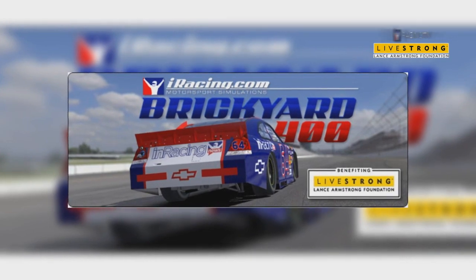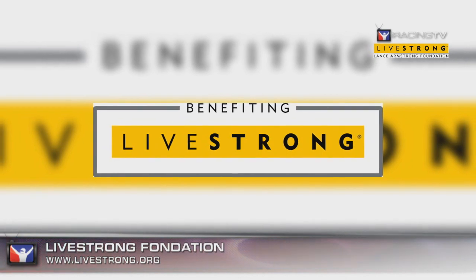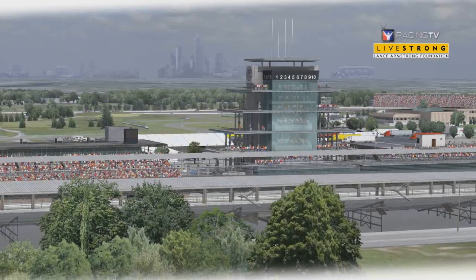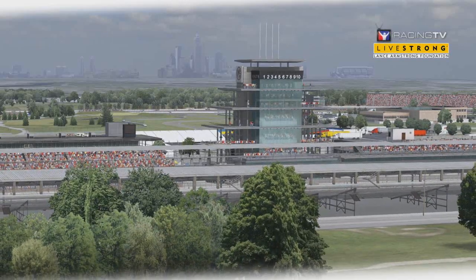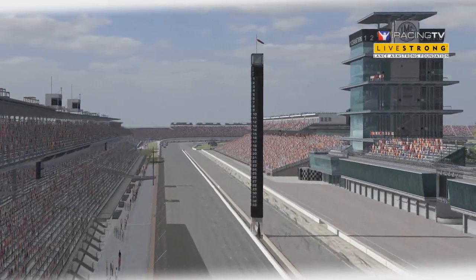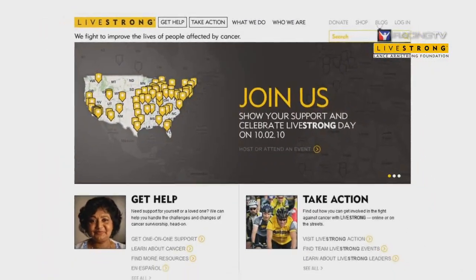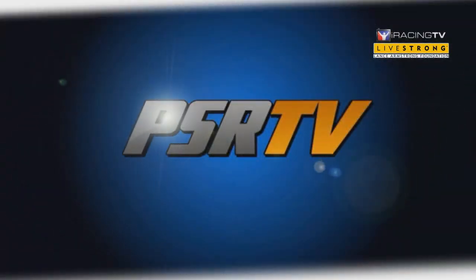iRacing partnered with Lance Armstrong's Livestrong Foundation to help raise money to fight cancer. iRacing pledged 5 cents per completed lap for every competitor that entered. An amazing 345 drivers ran the full length of the simulated Brickyard 400 at the fabled Indianapolis Motor Speedway and managed to complete a total number of 38,568 laps. Including donations by some iRacing members and the iRacing community, we managed to raise over $6,740. PSR TV donated their time and effort to broadcast the top split of the racing action.